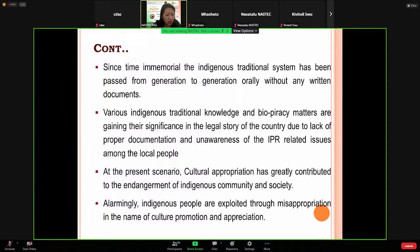At present, cultural appropriation has greatly contributed to the endangerment of indigenous communities and society. And this has been a matter of concern for a long time in the Naga society, maybe because of lack of awareness, and also a silent spectator attitude on the part of the society has given free access to our Naga cultural items and attires and traditional knowledge of medicine systems as well.